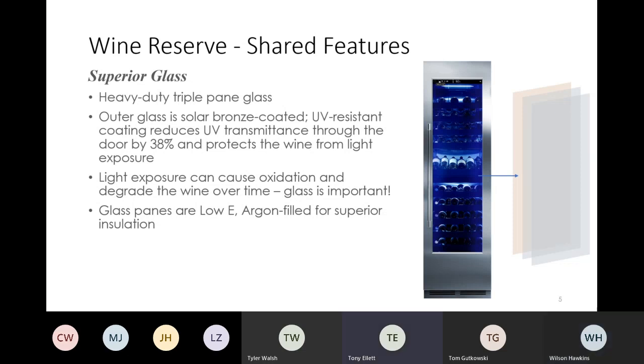Okay. So our glass is really quite remarkable. It's a heavy duty triple pane glass. And Tom, I always ask you this, but what's the thermodynamic difference between 2 panes of glass and 3?